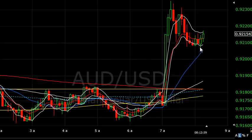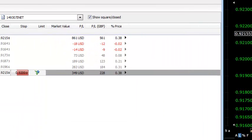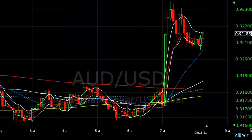Okay, so it's just pulled back as you can see here. I'm going to move my stop up aggressively now to 0.5, so the low of this candle here, just to keep locking all this in wherever I can. So let's move that stop up to 0.5. That's 25 pips locked in on that part. But really, I still want to see if this is going to get that runner this afternoon and see if we can really get a good run on this trade. So I'll press pause again for now.